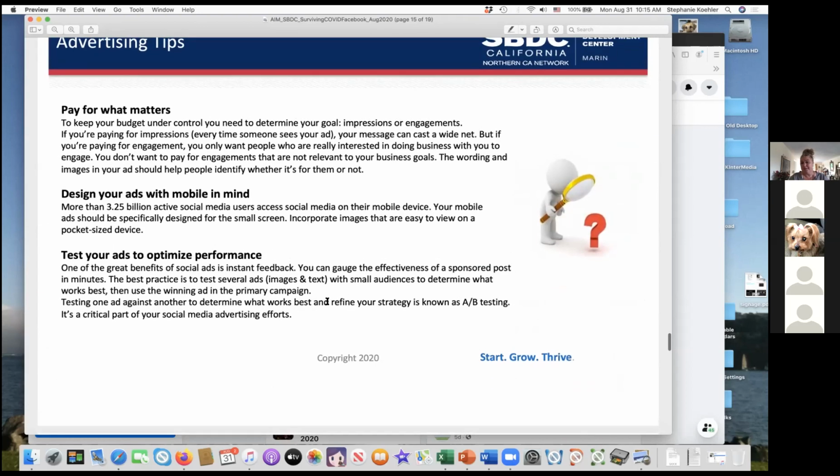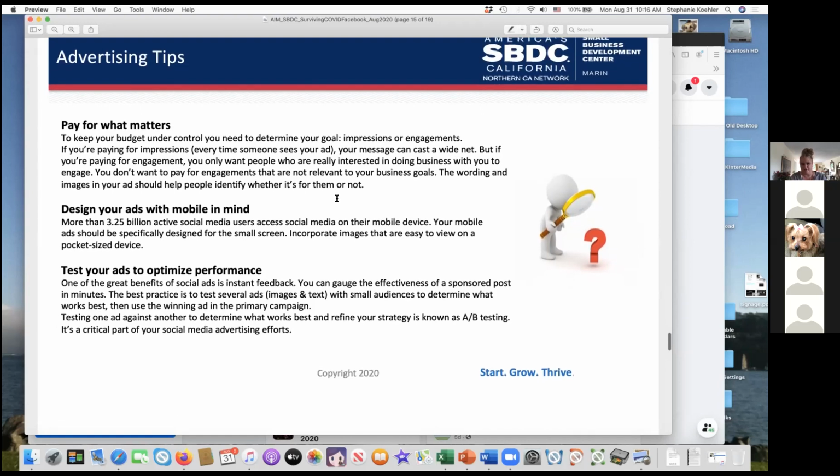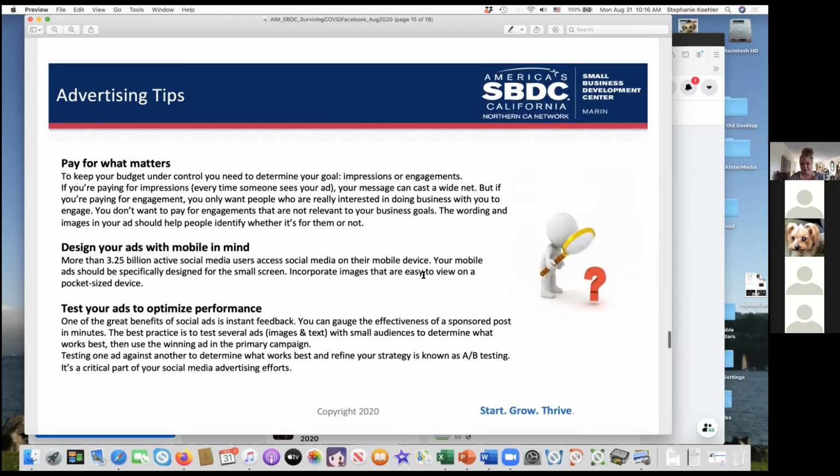Here, make sure you're paying for what matters. The thing that I always say on this, and I'm not going to go through all of the language, you can read this after the fact, but as you're going through, Facebook will take you through the sort of wizard as you're setting it up. I always say, please trust Facebook. Facebook reads your algorithms, so it knows what your audience does and what their behaviors are. So if they make a suggestion, like do a cost per click or whatever their suggestion is, take their suggestion and don't try to get creative. I've been doing this for 20 years and I've never outsmarted Facebook by changing it up.